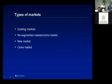Startups will enter various market types. One is existing market. Next is a resegmented or niche market. Resegmented or niche market is a market where we identify a new segment in an existing market and enter through that niche. And a new market, which is totally new, and clone market, which is not a market that is comprised of clones, but a market that is cloned from another market.